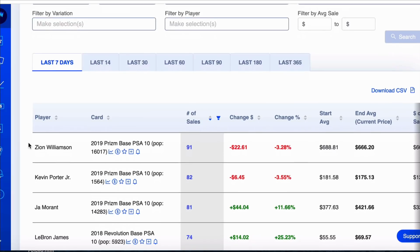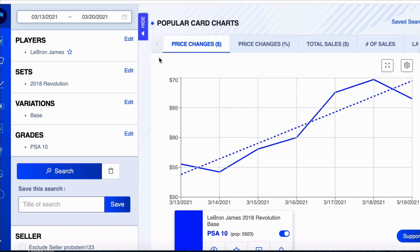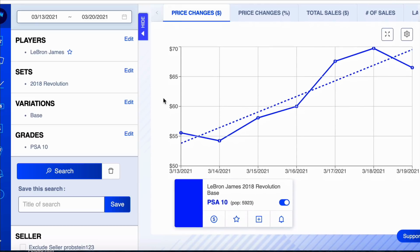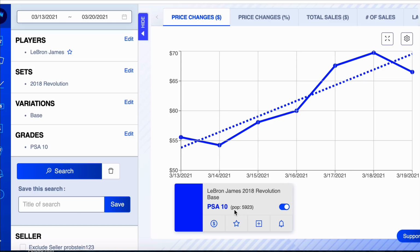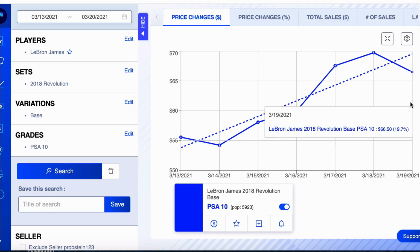Next on the list, LeBron James, 2018 Revolution base. Pop count of 59.23. 74 sales on the week, up 25%. Now, if you've been watching for a while, you know that I don't necessarily love these types of cards. These LeBron modern Laker ones, just because they move kind of funny and they're harder to predict. I don't even have a picture here. So it started the week at 55, went up to a high of 69, latest sale of 66.